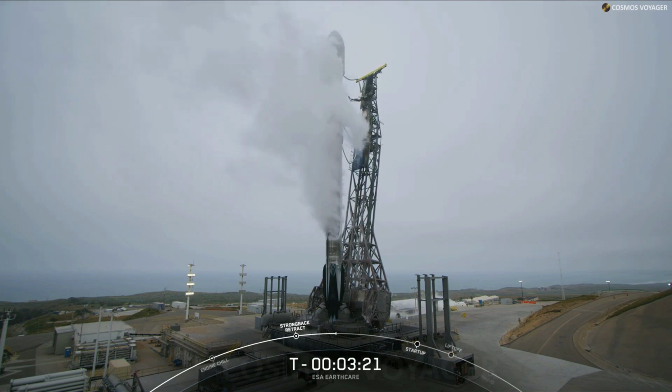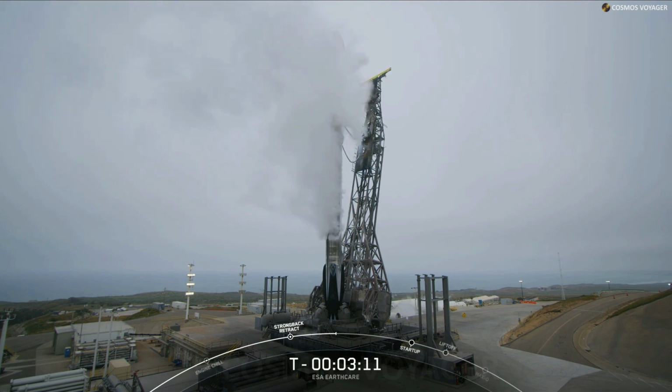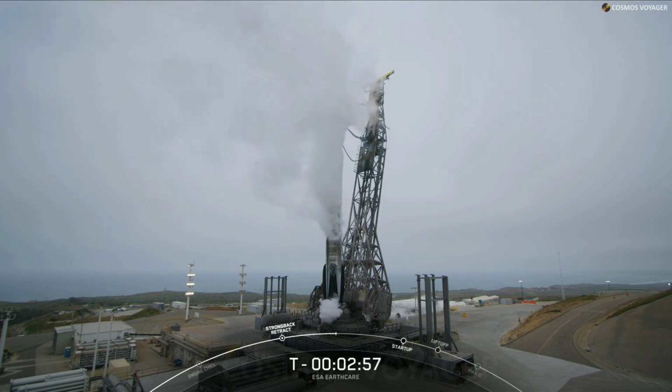At this point in the countdown, both the first and second stages are nearly fully loaded with 1 million pounds of rocket-grade kerosene fuel and liquid oxygen. Both the first stage and second stage should finish propellant loading about a minute apart from each other, with the first stage finishing up at around the T-3 minute mark, and the second stage finishing at the T-2 minute mark. Stage 1 LOX load is complete. And there's that call out that Stage 1 LOX loading has completed.